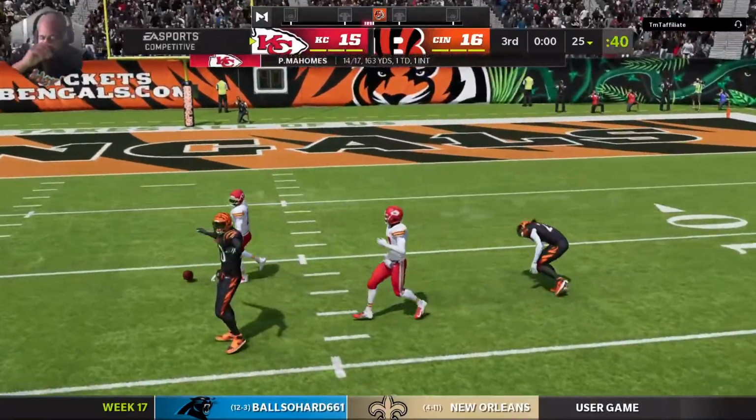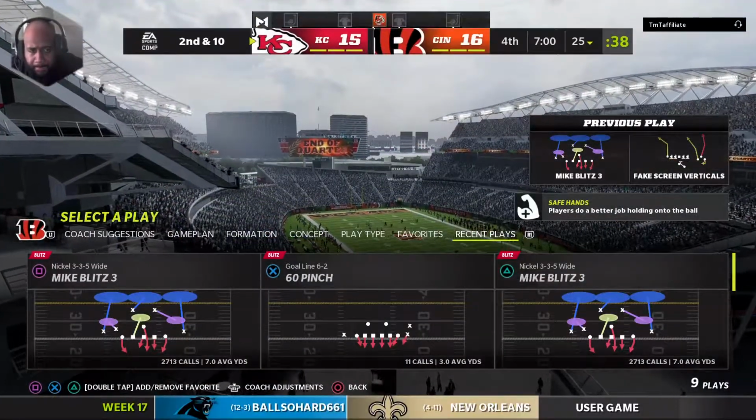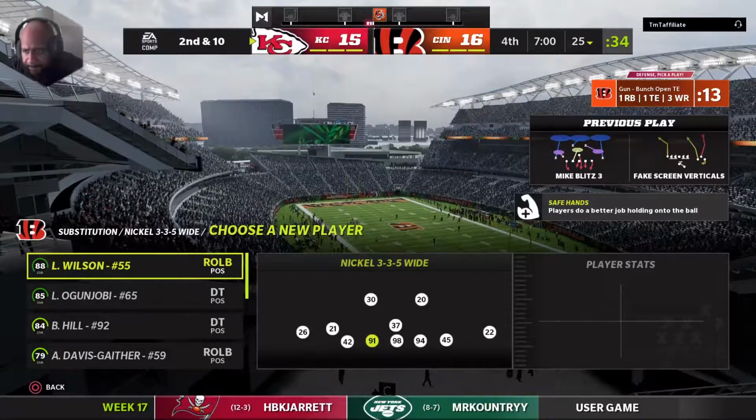Now, meanwhile, a final play here is incomplete, and that's going to take us to the end of the 3rd quarter of play. 3 quarters in the books. This is the National Football League on EA Sports.